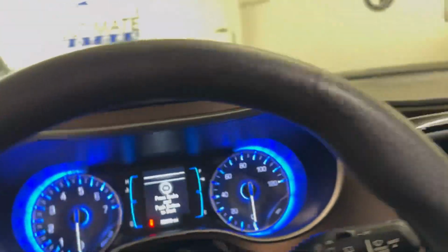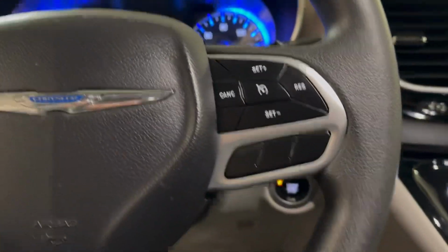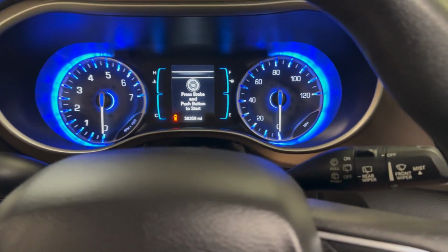Now, on these vehicles that are equipped with what we call the easy lock features, when you start the vehicle, you'll get a warning that the wheelchair is not locked. I'll demonstrate that for you.